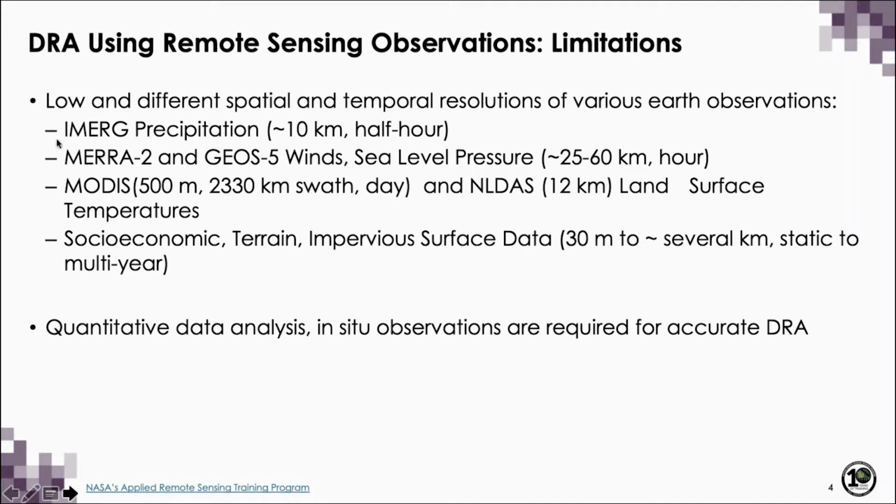As listed here, IMERG precipitation is 10 kilometers, half hour. And actually, I have not listed here, but TRMM data is 25 kilometers, 3-hourly. MERRA-2 and GEOS-5, these model data that we saw for winds and sea level pressure, the resolution varies from 25 to 60 kilometers grid size, and these data are available hourly. MODIS data for land surface temperature that we saw from NYS Department of Health have 500-meter resolution with broad swaths of about 23 to 30 kilometers, daily data, and NLDAS is 12 kilometers. So these data they used for detecting extreme heat.